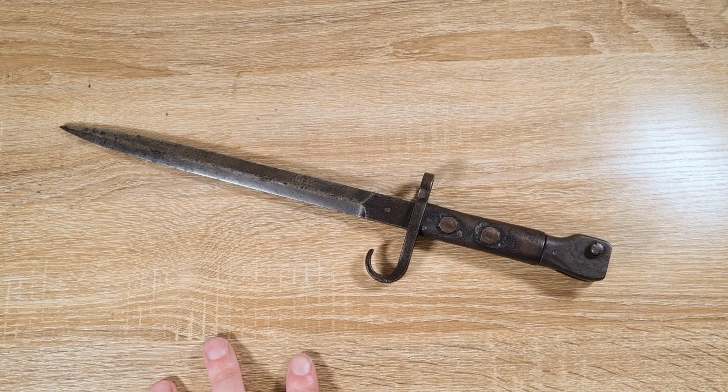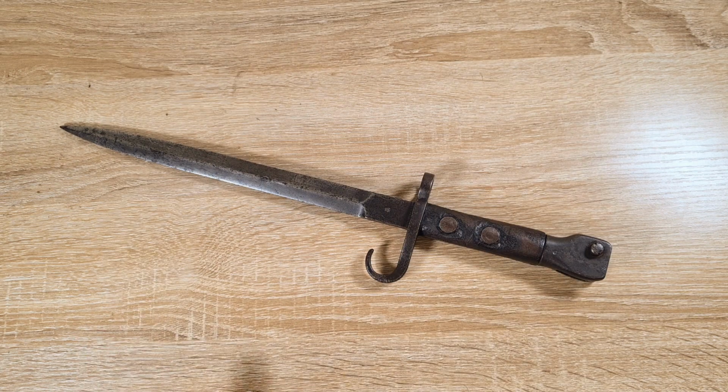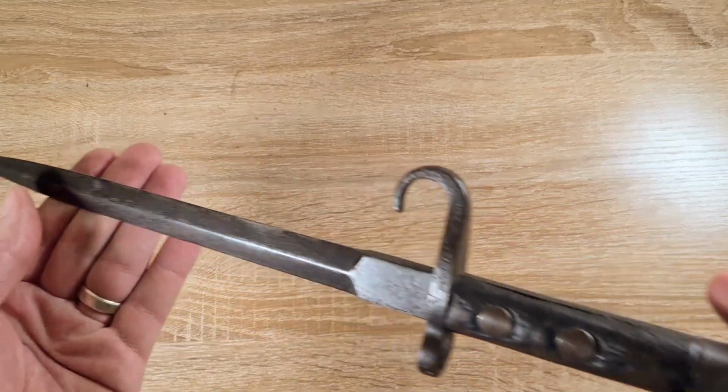And the only other marking you're going to come across is the KAR, as previously stated, on the pommel and on the scabbards. Now, when you do come across these, they sell for stupid money. I don't usually say what I pay for bayonets, but in this condition, without a scabbard, I paid 300 Australian dollars, and I reckon I did pretty well.